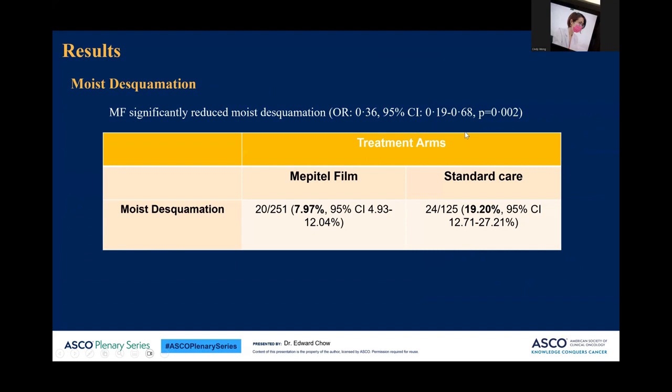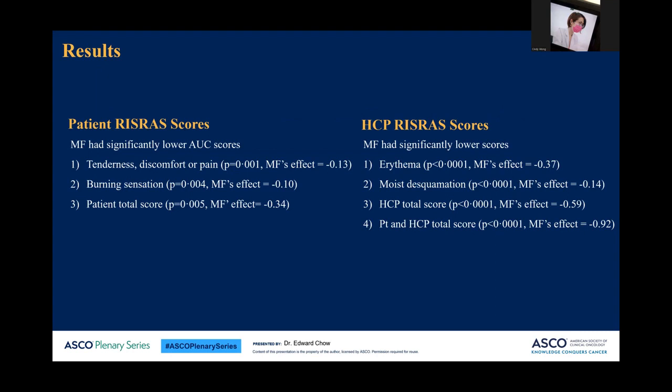For the moist desquamation that we asked the healthcare professional, the moist desquamation happened in 8% in Mepital film and around 20% in the standard care. Again, highly statistically significant. Next. When asked about the patient's symptoms, the patients recorded less tenderness, burning sensation, and the patient total score less, and is highly statistically significant. When we ask the healthcare professional, they score less erythema, moist desquamation, total score, and the combined patient healthcare professional total score, favoring Mepital arm.